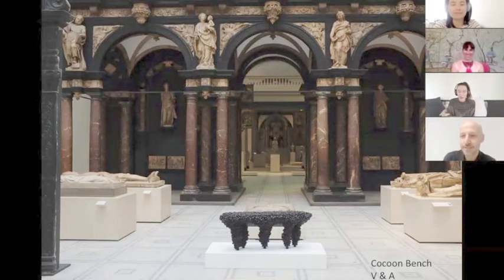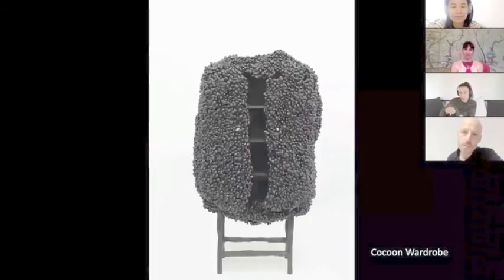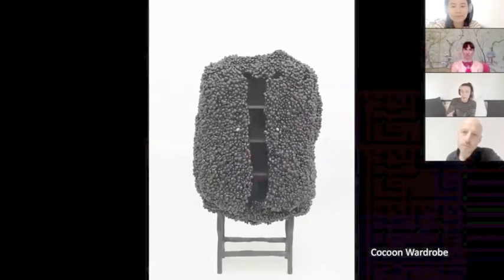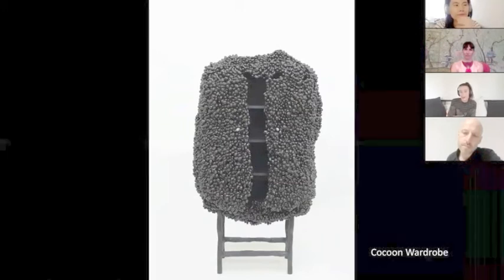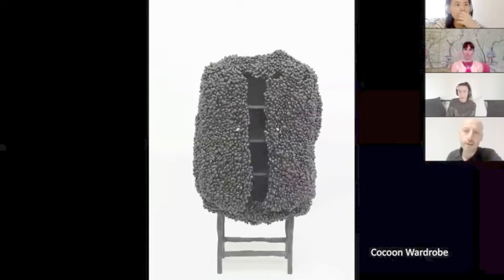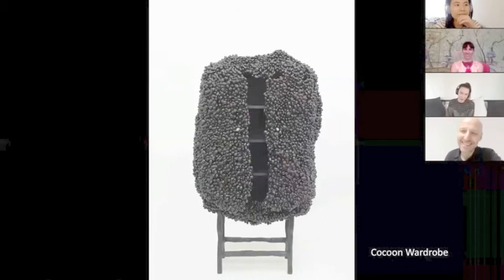But the ones after, so the wardrobe. Super light. So it's basically only cocoons with honeybee resin on top. As the material is very precious, I was looking at a way to use less material. And so, for example, on this wardrobe, we use the same quantity as the vase you saw before. Amazing. This is, I think, the most functional one. So it's a kind of wardrobe.